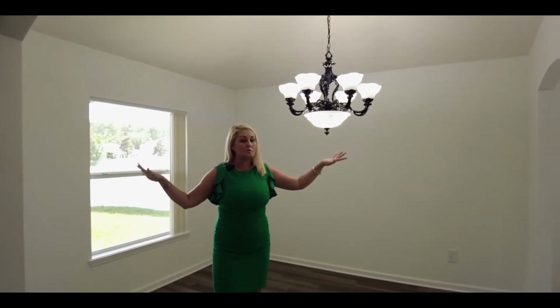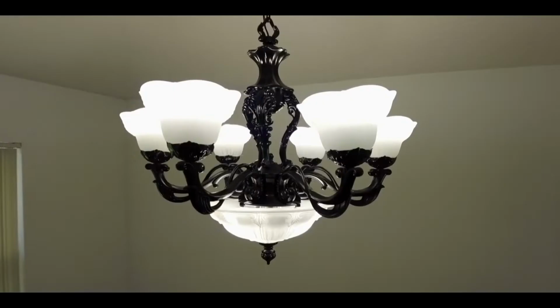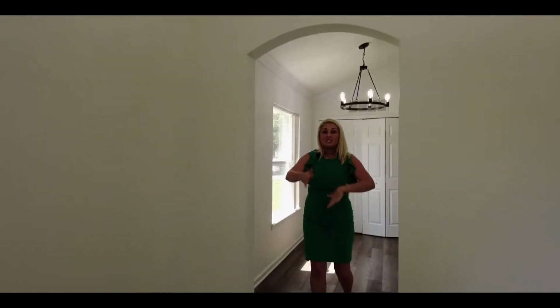Now I do like that it is still a formal dining area. Nowadays with the open concept, there's no division of walls, but this is a true defined formal dining area. Gorgeous chandelier here, by the way. 6 lights, absolutely beautiful. Lots of natural light with the window. And it leads right into the kitchen.